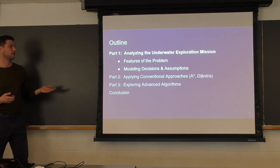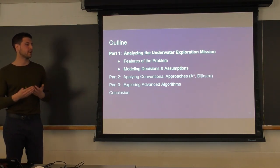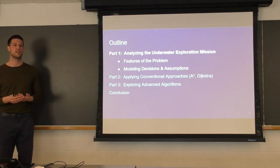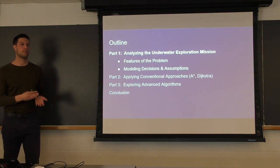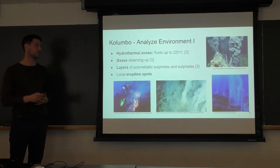So in the first half of part one, we will identify the features of our environment and derive some requirements for coming up with a valid model of the environment. And then we'll go a little bit deeper into modeling and come up with the first model of this environment. So let's have a look at the environment.